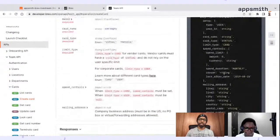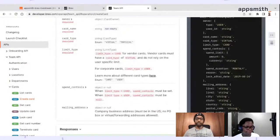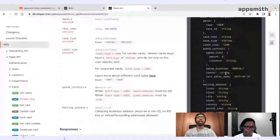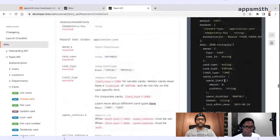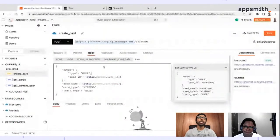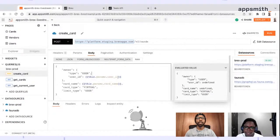And spend controls. These are limits you can put on the card to prevent an employee or the card holder from actually spending more than the company has configured. You can set up spend controls, of course, put the mailing address, and a lot of other things that would increase complexity for this tutorial. So that's why here I'm only going to create the card with the user ID and the card name. The card will be virtual and the limit type is user, but there's some other information around that we won't go over.